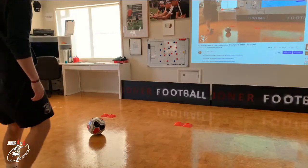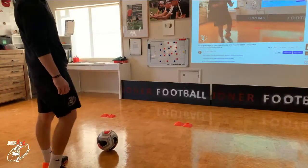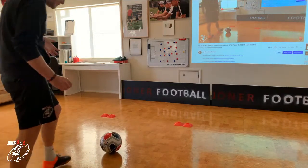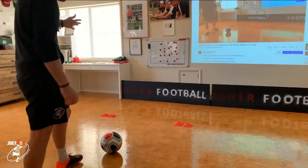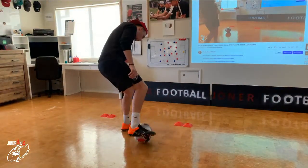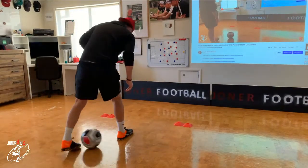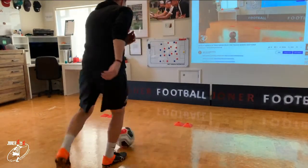All right, guys, next one. We're gonna work on a little Abdul Aziz liner, okay? For those that don't know who he is, he loves to do a little Cruyff touch. So we're gonna play, Cruyff touch, drag with the left, repeat. Opposite side, Cruyff touch, drag with the right, repeat.